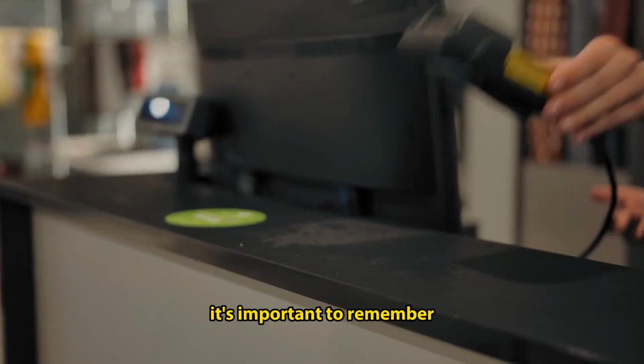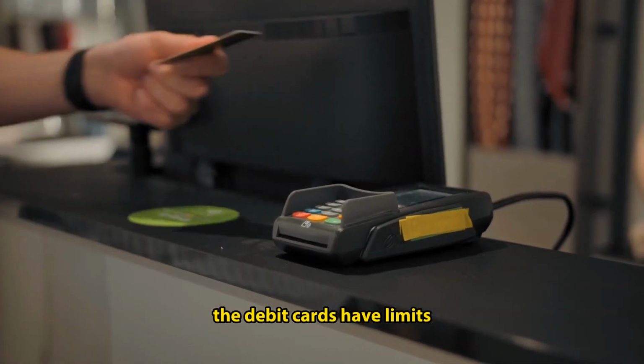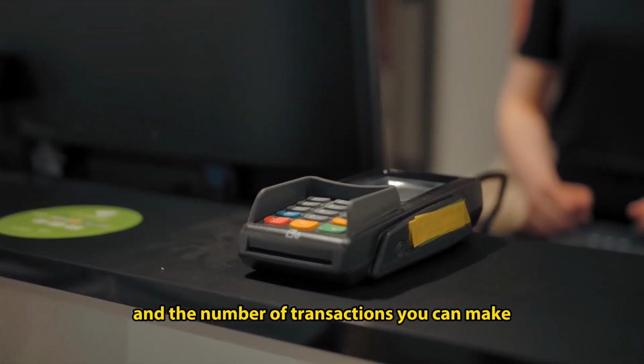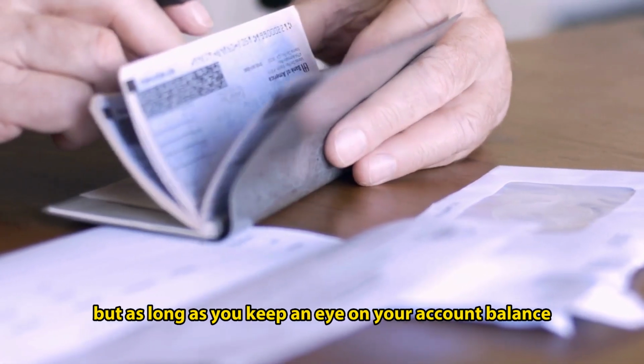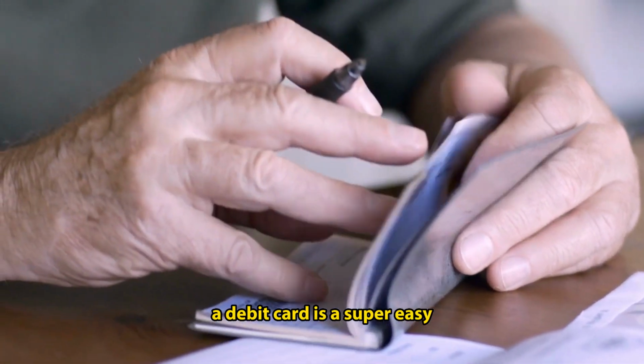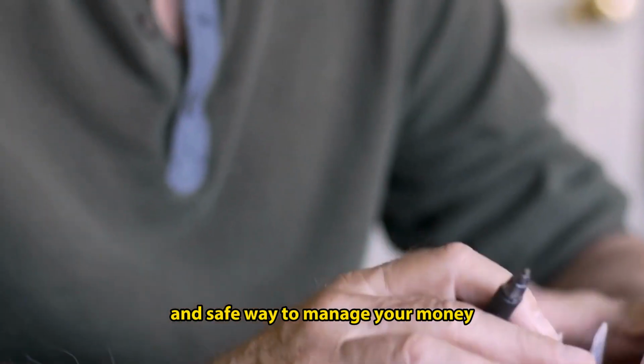It's important to remember that debit cards have limits, both in terms of the amount of money you can spend and the number of transactions you can make. But as long as you keep an eye on your account balance and stick within your limits, a debit card is a super easy and safe way to manage your money.